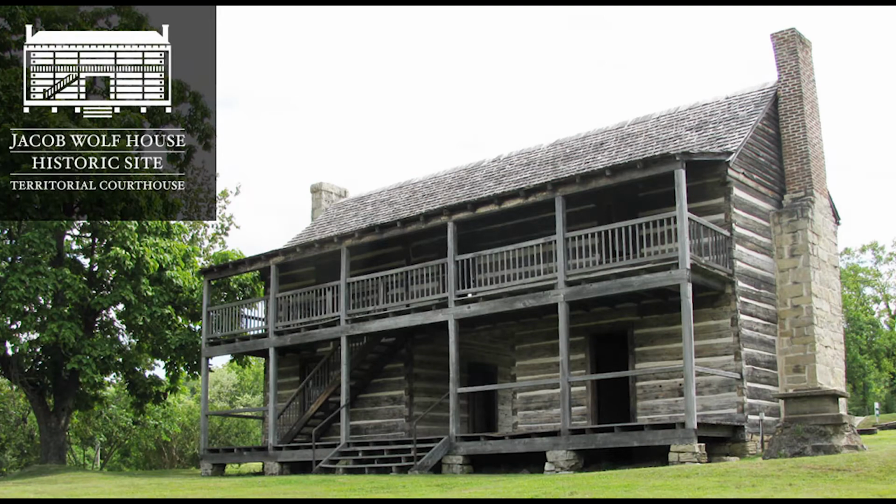This early territorial structure was recognized as an important historical site as early as the 1930s, when local organizations and residents initiated various preservation campaigns. The property was listed in the National Register of Historic Places in 1973, and in 1999, a grant from the Arkansas Historic Preservation Program funded the restoration of the building to its original territorial period appearance. The Department of Arkansas Heritage took over ownership of the property in 2017 and now operates the Jacob Wolf House Historic Site near Norfolk, which is open to the public.